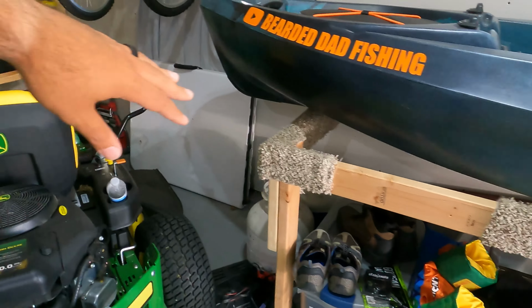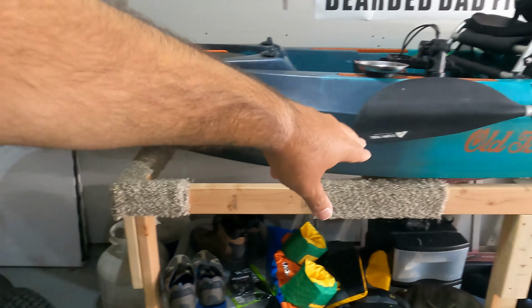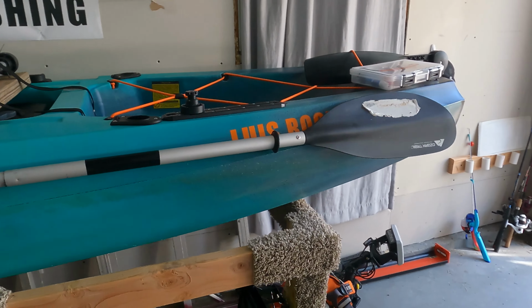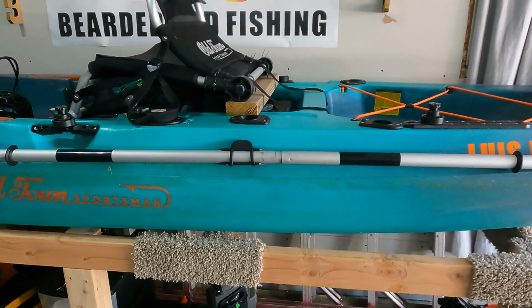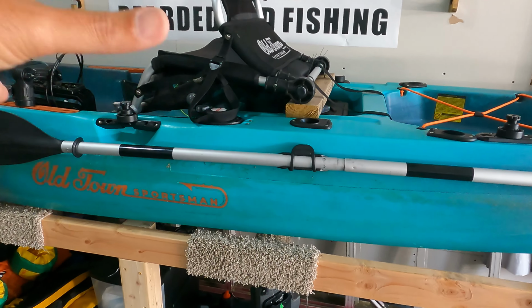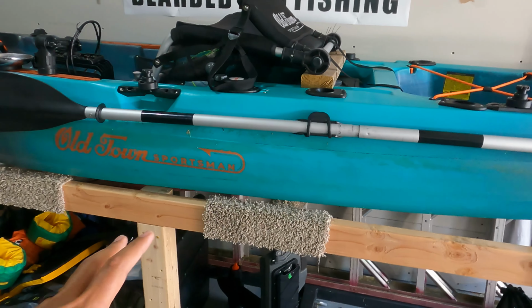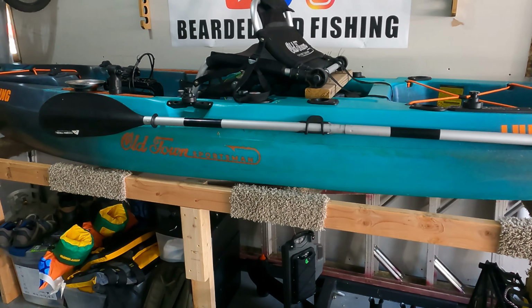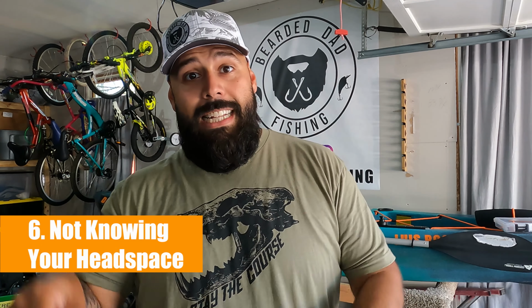It's attached to the wall, and it has 1, 2, 3, 4 supports on the kayak. So it's being well supported. It's not just 2 supports and all the weight hanging down on that. Because again, 85 pounds on this thing, and that's naked without the chair and the rods that I got inside and everything else. So if you want your kayak to last for a long time, make sure you store it properly.